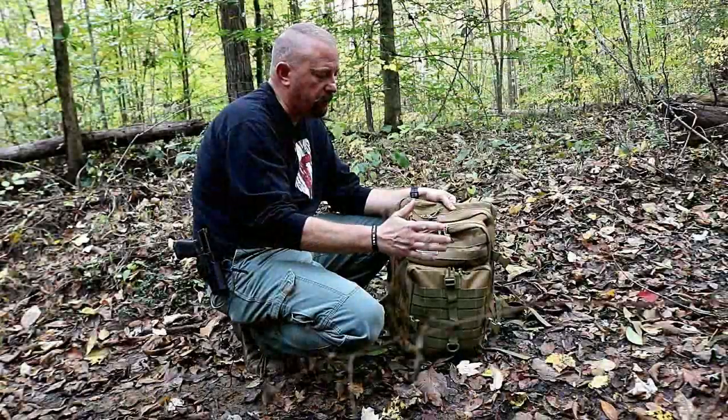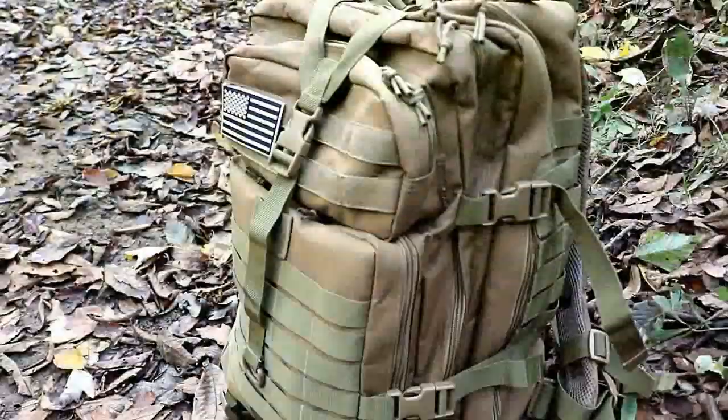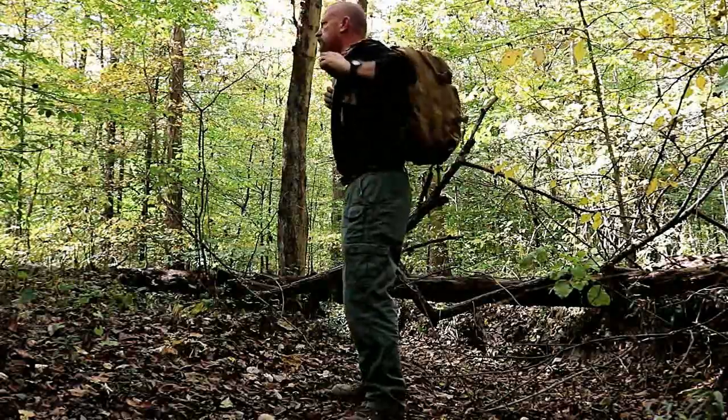Considering that some of the higher brand backpacks and bug-out bags can run closer to $200, I would much rather spend the money on this and then spend that extra money that you save from buying one of the more expensive bags on extra food.